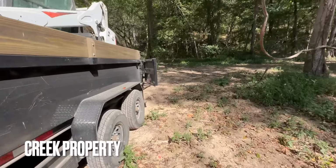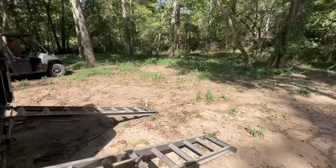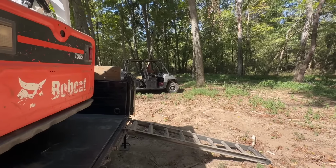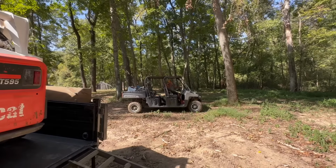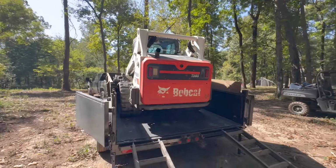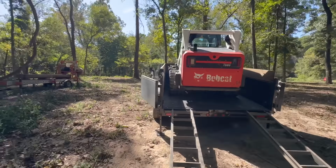Okay. We are down here at the creek. You guys see, I did some woodworking as far as loading wood up and taking it to the house. Me and Randy, the carpenter over here, we're going to take the bobcat out in the woods. He's loaded up with the chainsaw. What's up, Randy? He's going to be running the Ranger today. I'm going to unload this, and we're going to head across the creek and try to get the trail cleared.